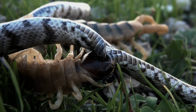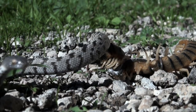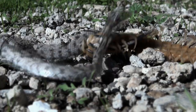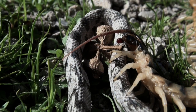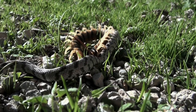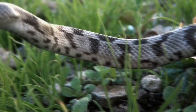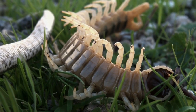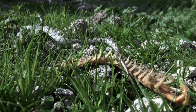The centipede has stung the Susan snake and has injected its venom. But the snake doesn't want to lose the battle. It too injects its venom into the centipede. Both are poisoned, and their lives are in danger. The centipede dies after a short while. The Susan snake is not well either. It escapes the battleground, half dead.